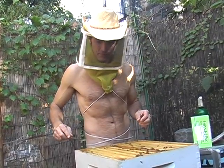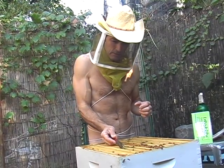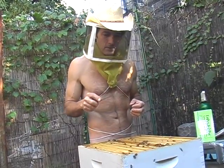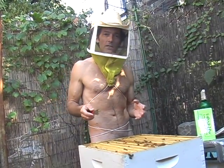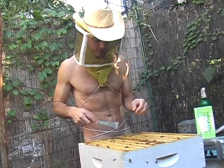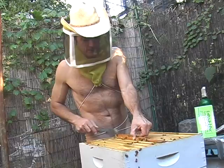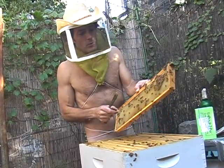I see we have a wasp in here. You have to be very careful. You have to be very careful when you have your hive open, that wasps don't get in and that other things. You can't have your hive open for very long. It's never a good idea. So we're going to do just a quick hive inspection here. We'll check some of the frames and see how production is. Without much rain, you really won't have much honey.